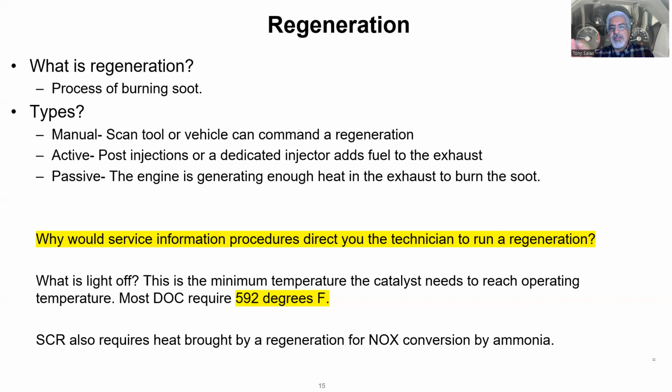So there's no fuel assistance of any kind. And that is the ideal way. So that's why, again, the over-the-road truck is the ideal for passive regeneration. So that's a good thing, where the heat is hot enough in the exhaust, which in turn will burn off the soot in the DPF.